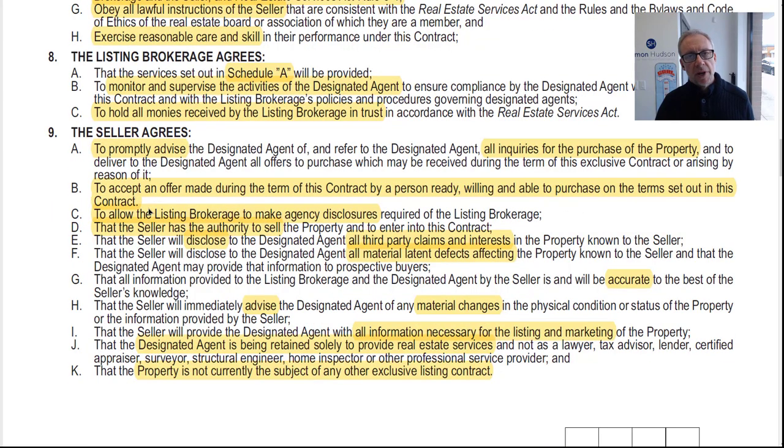You agree to certain items on the terms. You agree to promptly advise us of anybody who inquires about the property. So if somebody is talking to you about the property, you're technically obligated to let us know, whether that's another agent or whether that's a person.